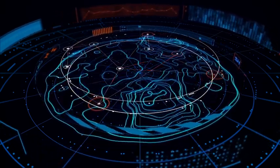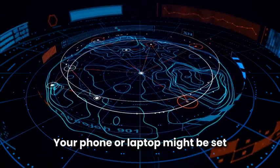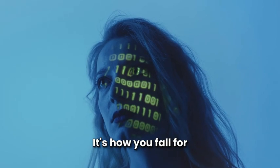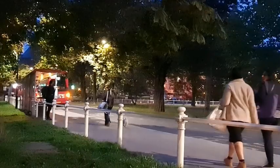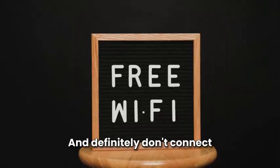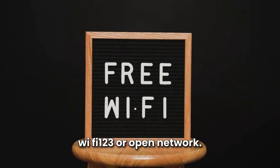I like to think of VPNs like cloaks, one of the few digital tools that actually allows you to move invisibly. Step 2. Disable auto-connect to open networks. Your phone or laptop might be set to automatically reconnect to networks you've used before. Disable that feature. It's how you fall for an evil twin without even knowing you've reconnected. Step 3. Always verify network names. Ask staff for the exact name of the Wi-Fi network. Don't just assume, and definitely don't connect to anything that sounds like Free Wi-Fi 123 or Open Network.